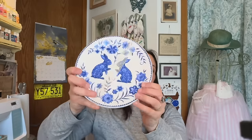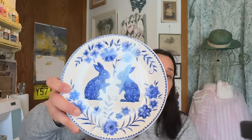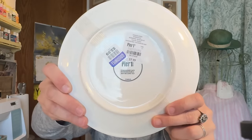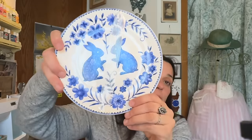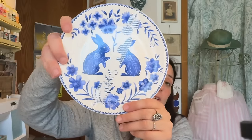Okay, then, I love these. I got these bunny plates. By the way, everything I'm showing you today, everything's for me. Sometimes it's like that. So I got these bunny plates. They were $2.99 for me. There's two of them. They're originally from Pier 1. I guess they were originally $7.99 a piece. And I just think they are so beautiful. I've never seen these before. And I just think they're gorgeous.